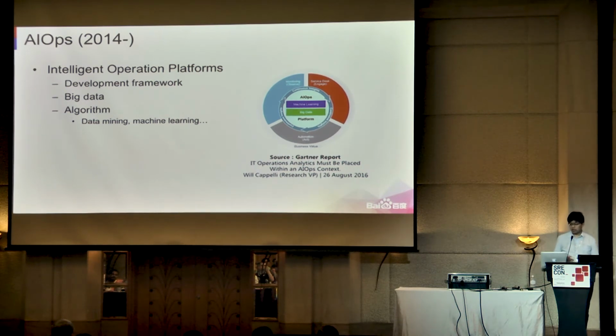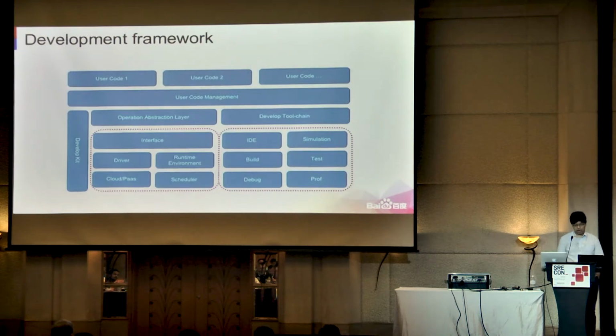So after 2014, we began to develop a new platform, more accurately described as a framework. AIOps, a term recently coined by Gartner, refers to solutions that use artificial intelligence and machine learning to automate tasks and processes that have traditionally required human intervention. In Baidu, this AIOps framework needs 3 parts. First is development framework, and second is big data, and lastly is algorithm, like data mining and machine learning algorithm.